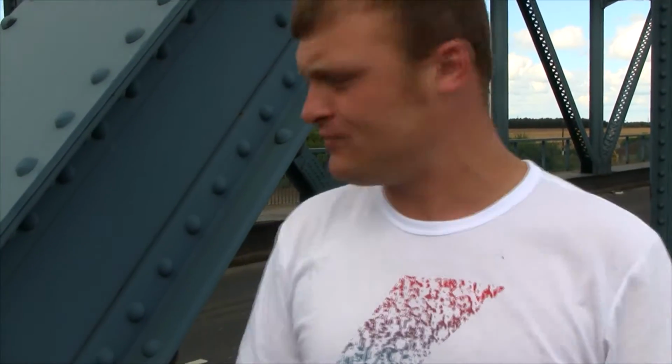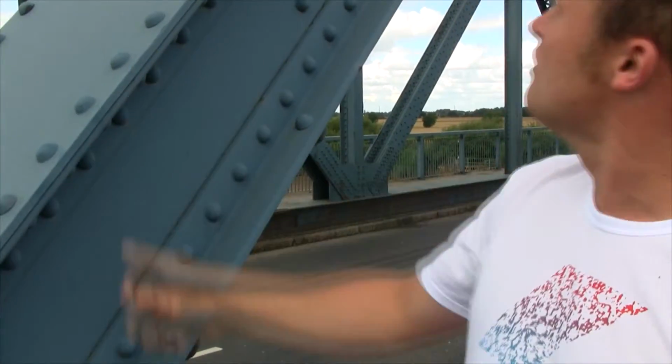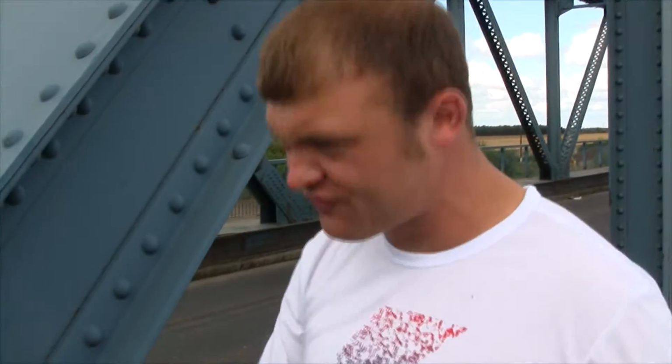The bridge has to be able to support itself under its own weight and under laden weight. So this is how we do it. We do it with plates and girders and riveted steel. And these rivets run all the way through the bridge and all the way through the box sections. There's thousands of them. There's thousands of rivets and plates that hold this local bridge together.